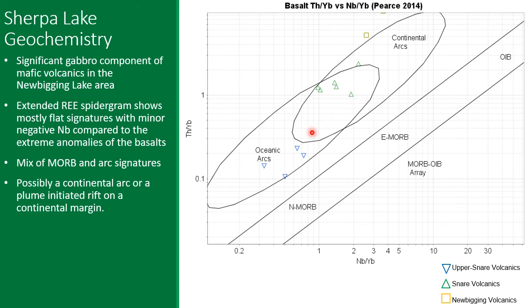The Newbigging Formation and the blue component of the Snare Formation plot as they did before at the Big Bear Lake transect. The green component of the Snare Formation plots similarly, but with a slightly more elevated thorium content compared to what we saw further west. And this could indicate that it is from a separate eruption with a bit more crustal contamination.